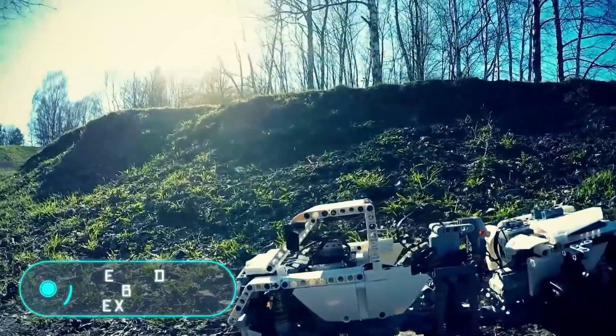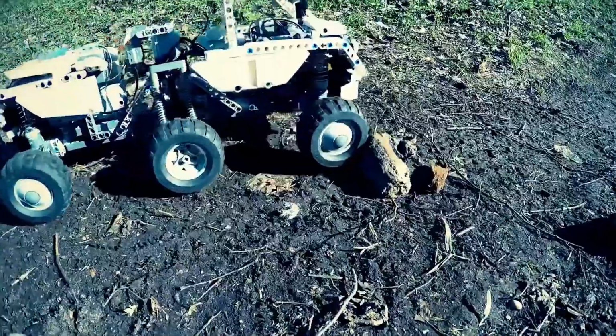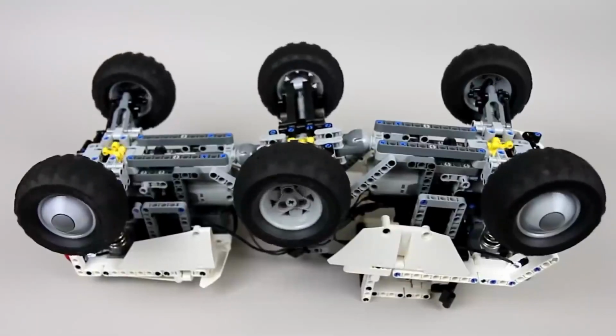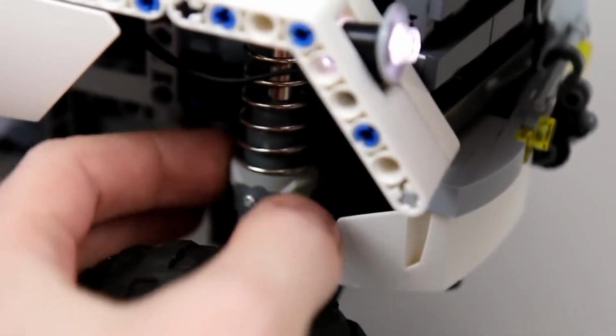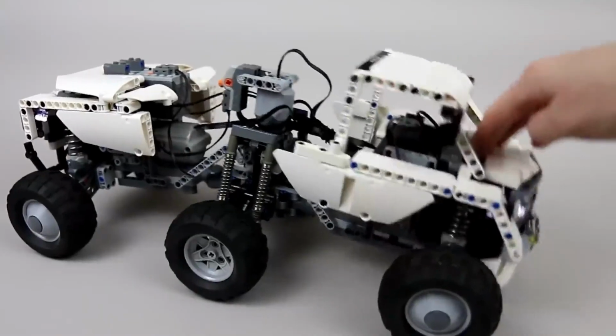Mercedes-Benz Hexawheel. This all-terrain vehicle concept equipped with 6 wheels is ideal for traveling off-road with the most possible comfort. The car can carry up to 3 people in the front and rear cabin. Hexawheel was designed by Iranian engineers and has a hinged ligament, which allows it to move on almost any terrain.